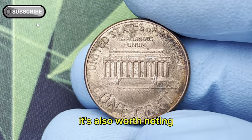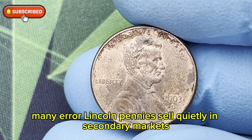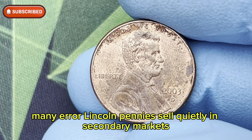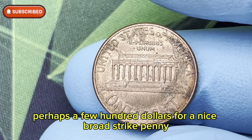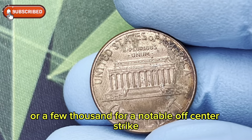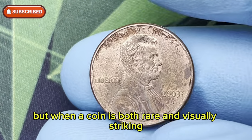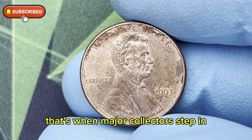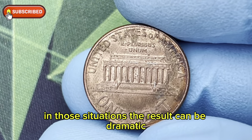It's also worth noting that not all error coins will reach spectacular prices. Many error Lincoln pennies sell quietly in secondary markets for amounts that reflect their level of rarity and appeal, perhaps a few $100s for a nice broad-strike penny, or a few thousand for a notable off-center strike. But when a coin is both rare and visually striking, that's when major collectors step in. In those situations, the result can be dramatic.